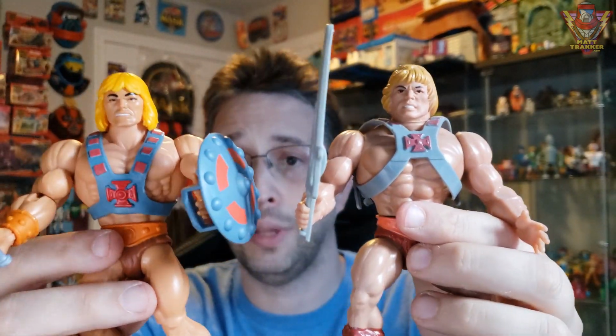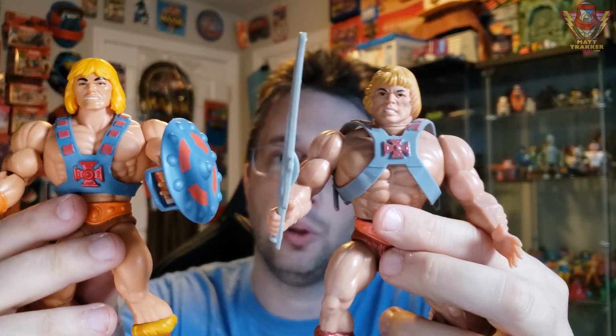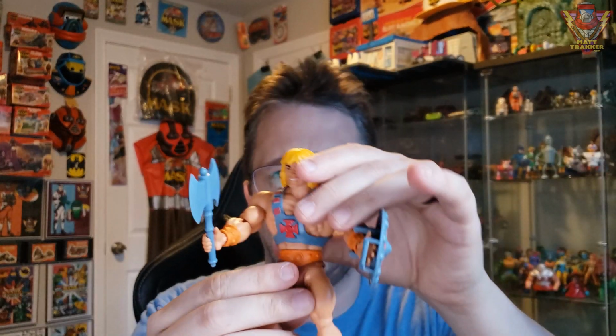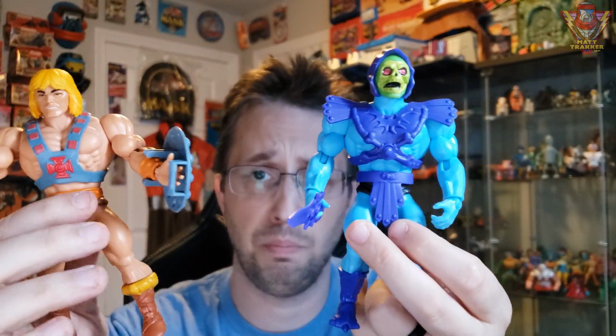A lot brighter color on the hair. You got a little bit more of some accent colors going on with the newer version. The articulation is the same as Skeletor. You have pretty much full mobility on them. And yeah, let's put the sword in the back here. There we go. Now let's hold the axe. So there you go. So here is surprise Skeletor and He-Man with a dyed haircut.